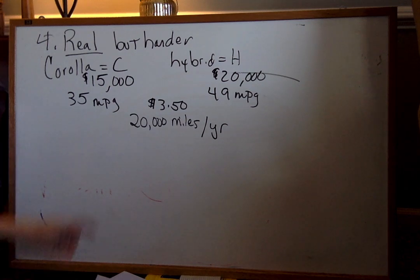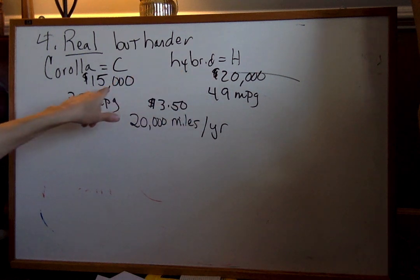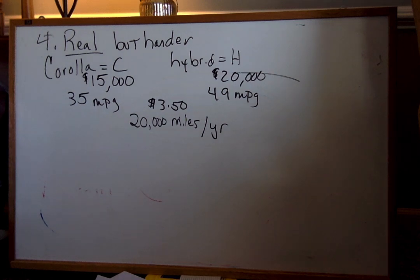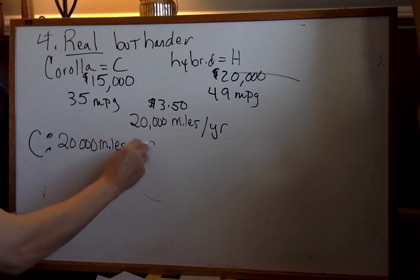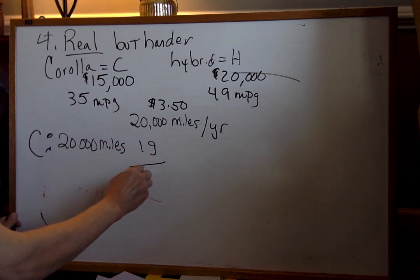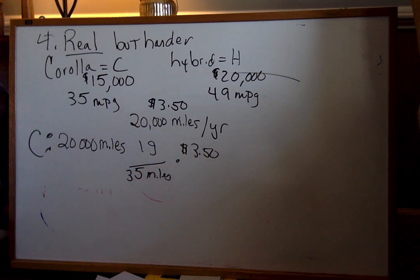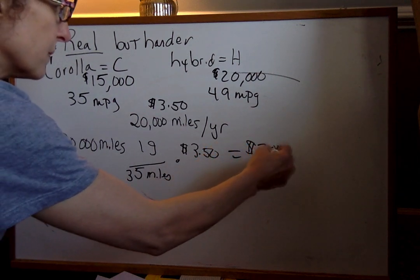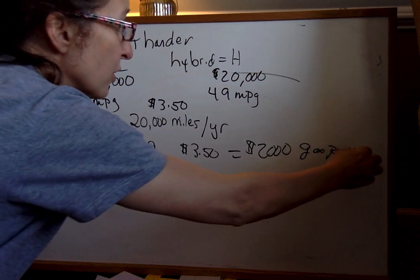So let's figure out how long I would have to drive that hybrid with its better gas mileage to recoup the cost, because see how it costs $5,000 more than the Corolla. So that's what I needed to figure out. Here we go with gas again. Hopefully you're an expert at this point. The Corolla, 20,000 miles in a year. It gets approximately 35 miles per gallon. Gas running in at 3.50. So for the Corolla, it was going to cost me about $2,000 in gas per year.